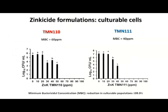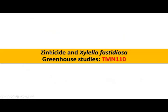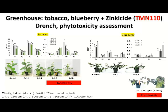So these are the culturable cell measurements that I showed for the formulation TMN1110, and the newer formulation, made early this year, early 21, seems to be a little more active. So it has activity against Xylella, but it's even more active. The MBC is about 40 ppm, when the other one was at 60 ppm. And of course, we started testing these things in the greenhouse. These are some of the preliminary results that we got, first with tobacco.